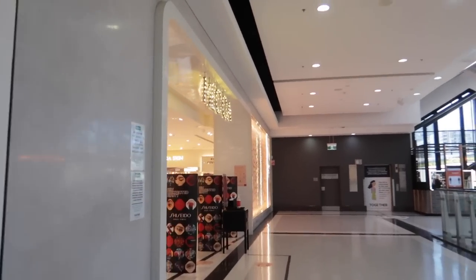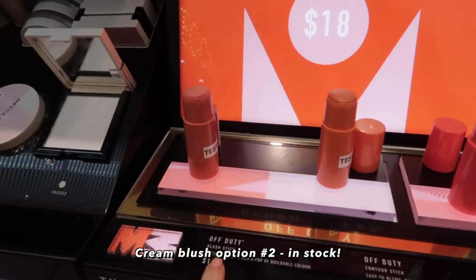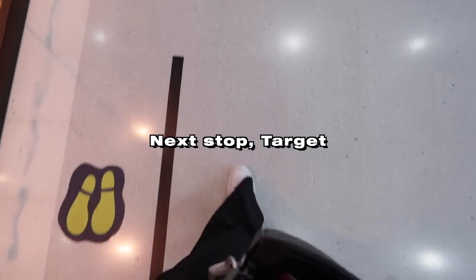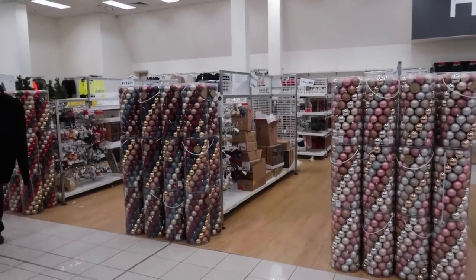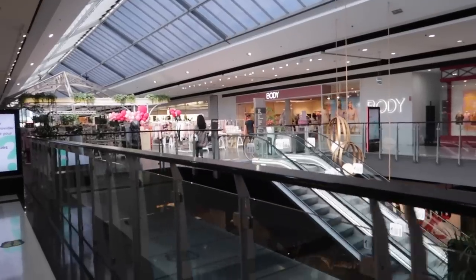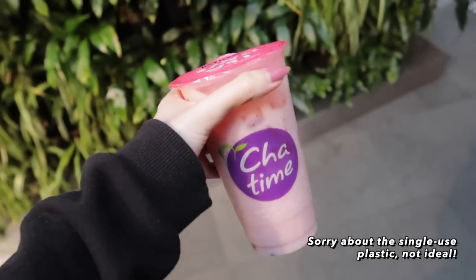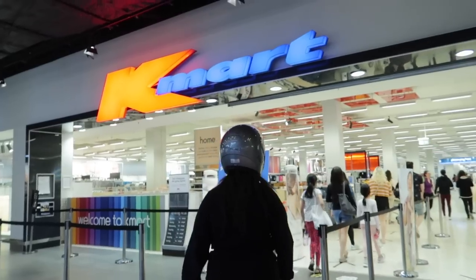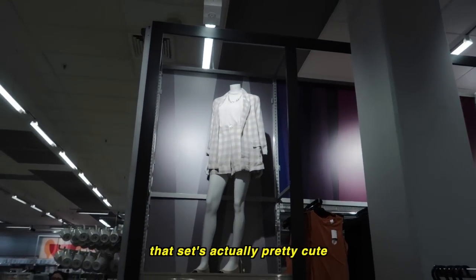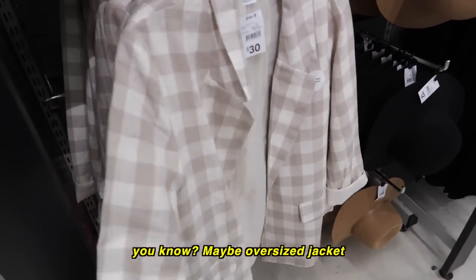Okay, let's see if I have any luck finding some cream blushes here. There we go, the blush stick. That's what I'm after. I don't care if it's September, never too early. Seen this? That's actually pretty cute. Feels kind of cheap, but you just style it in the right way. Maybe a different top, different shoes, maybe an oversized jacket.